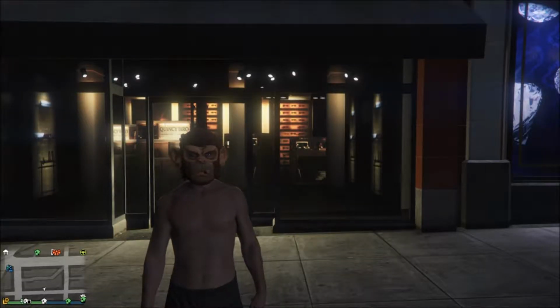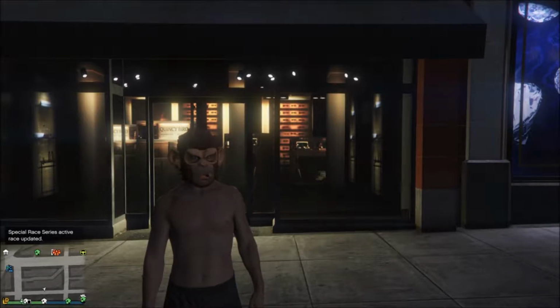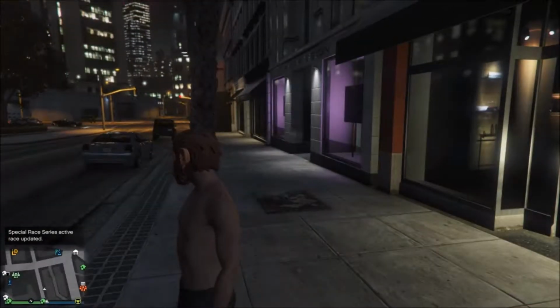Glimmon here, bringing you another showcase video of the second car added in the special vehicle circuits update. So let's just get right into the video.